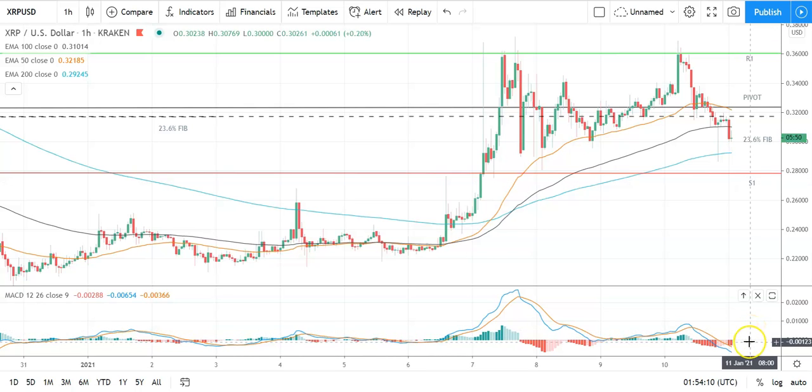Looking at the MACD, we have a widening of the bearish histogram supporting this early morning pullback, and we're also seeing the 50 EMA narrowing on the 100 and the 200, signaling a bearish morning ahead. So key through the early part of the day would be for Ripple's XRP to move through that 23.6% fib at 0.3172 and the pivot level at 0.3236 to bring resistance levels into play. Failure to do that and support levels are in play.